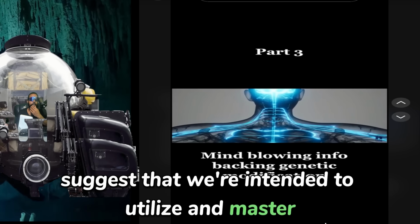So the court case is called Association for Molecular Pathology versus Myriad Genetics, Inc. At the top, it says a naturally occurring DNA segment is a product of nature and not patent eligible merely because it has been isolated. But cDNA is patent eligible because it is not naturally occurring. Okay, so what is cDNA?